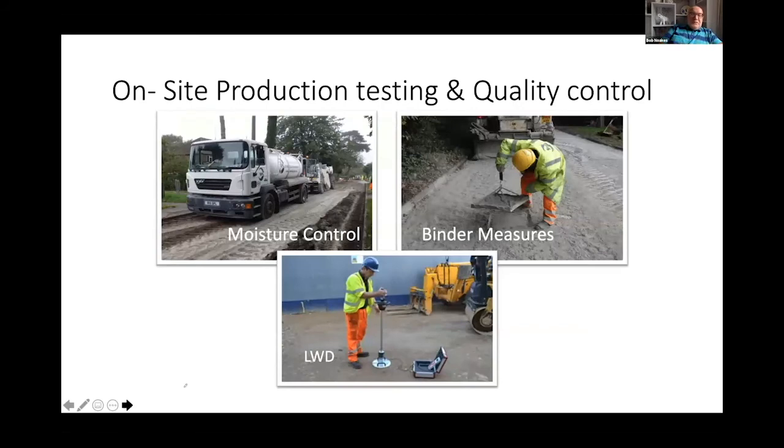The most important test, in my view, is this LWD here, which is lightweight deflectometer, where you drop a weight and there's an accelerometer in the base, and it measures how much deflection you get under that weight, and it gives you a measure of the stiffness of the layer.